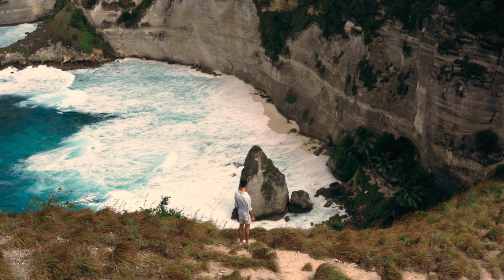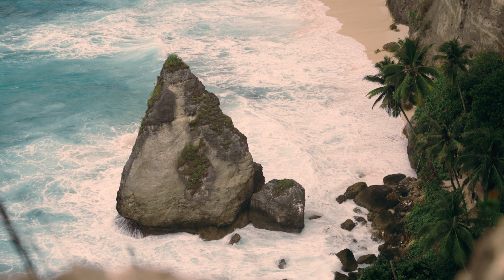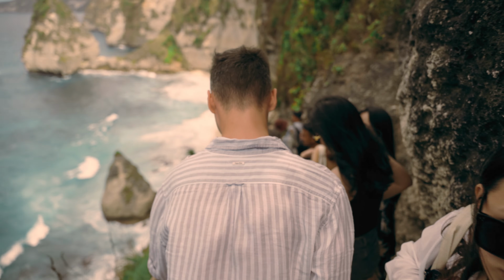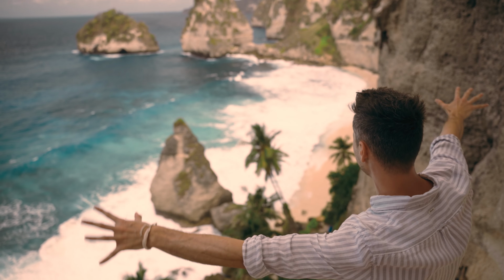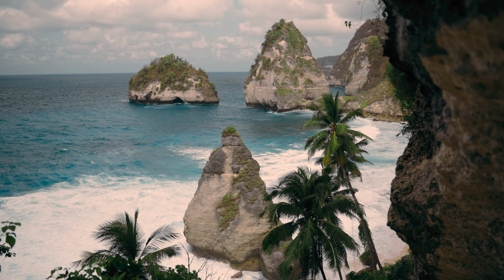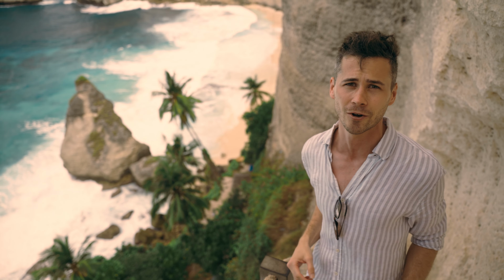So we've just made it to Diamond Bay, which is probably the most Instagrammable place in Bali at the moment. And as you can see, the steps are lined with people because everyone comes down and wants to get the shot of this in the background. And you can see why, it's so beautiful. Right now we're walking down to the beach to go explore it a bit, and then we're gonna head off to another really famous spot on Nusa Penida.